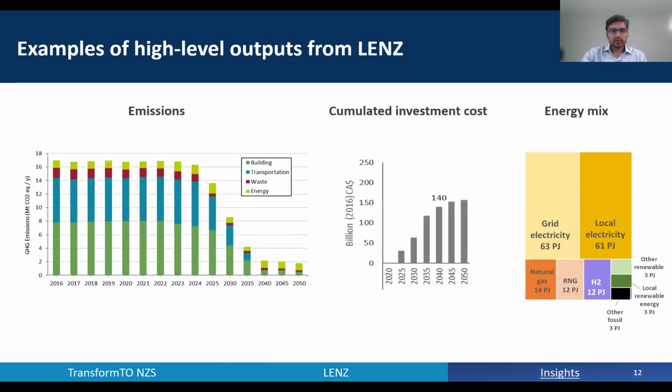Next slide, please. Here is a sample output that the model produces. For example, in the case of emissions, you can see the trajectory: emissions come from different sectors, but as you move toward your target, they are gradually reduced by 2030 and 2040. The model also gives you the cumulative investment you would need to reach your goal. And it can give you a snapshot of the energy mix you have now versus what you might have once you reach your target of net zero by 2040 or 2050.